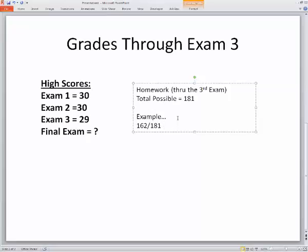Just take the 162 divided by 181 and you come up with 89%. I'm going to take that 89% and multiply it by 30, and that would imply that I'm getting 26.8 out of 30, which is rounded up to just a 27 out of 30. And so that gives you an idea of where you're standing in terms of your homework grade.